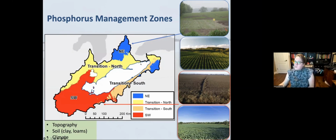And what we found is we didn't find clear zones, but we found some end members. So we found a clear difference between the northeast and the southwest. And then we sort of had these transitional areas in between. These clearly differed in their topography and soil textures, but also their climate.